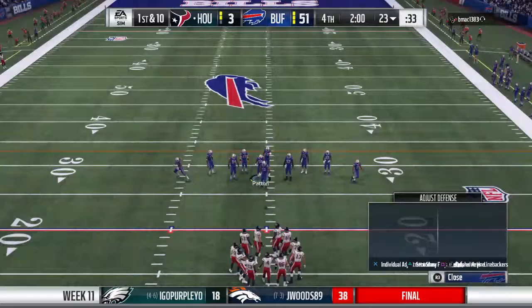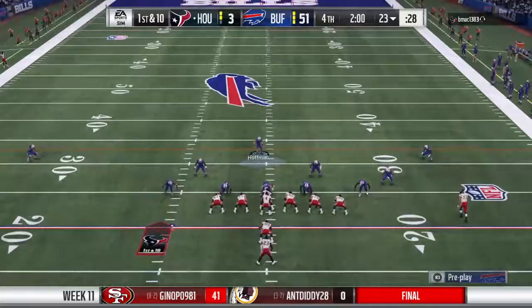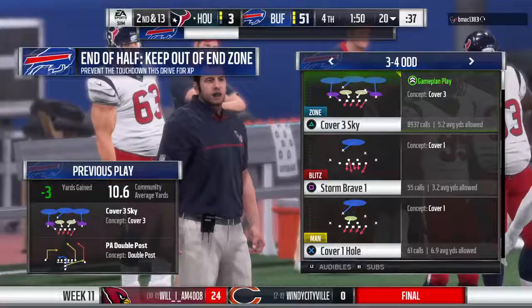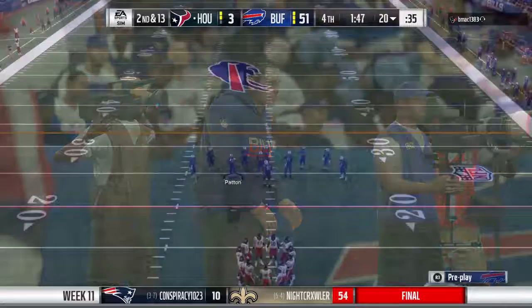And the D-line pinching together must be expecting the run. They go back to the air here after the INT on the last drive. And he can't get rid of it. He's taken down. This offensive line flat out cannot handle this pass rush. We've seen it demonstrated time and time again to the tune of 7 sacks in this game thus far.